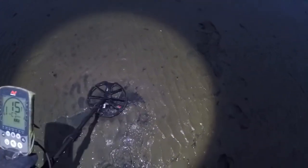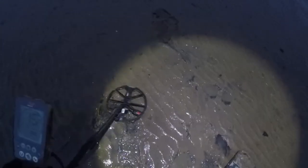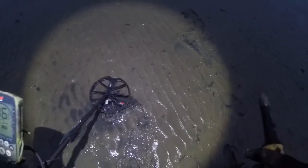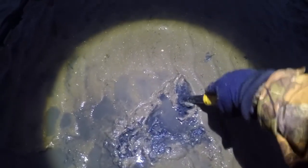But there's some more signals around here. And there's a 16 right on top of that. That's why that was giving me a different, and it was giving me an 18 on that nugget, but there's a 15 right in the same hole. Let's see if there's a, right there somewhere. Oh, yeah. There's a 20p, 20 pence.